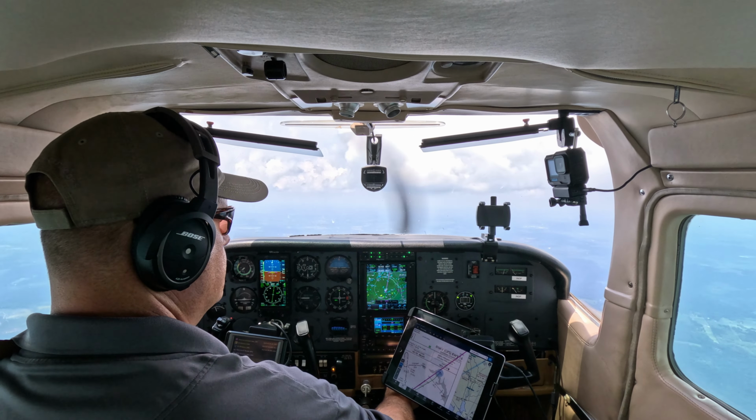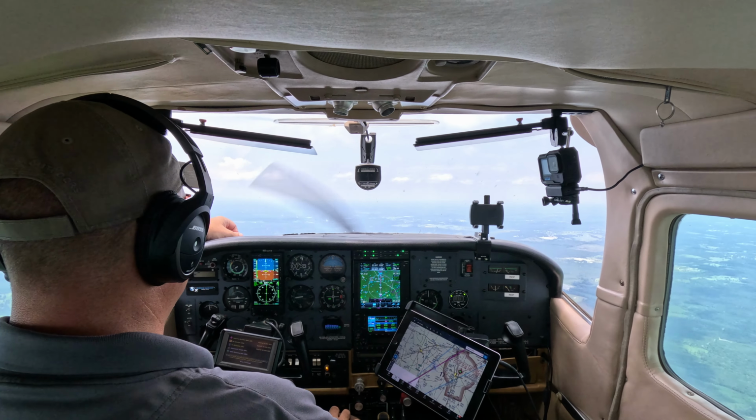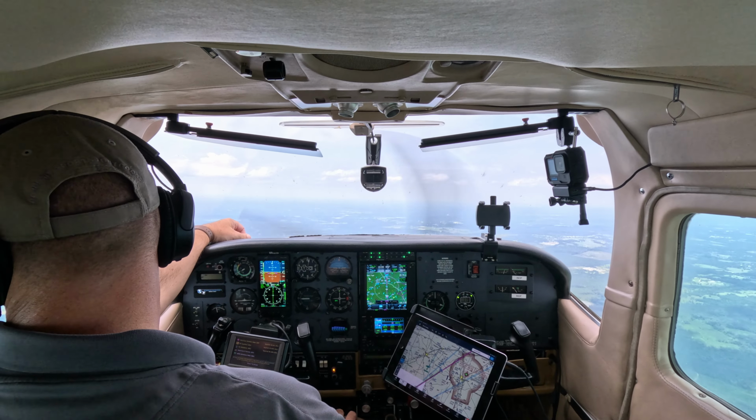We're established in cruise flight. Got about 143 knots indicated. True airspeed of 154 knots, ground speed 149. 28 inches of manifold pressure, 2400 RPM. Got 179 degrees on the oil temperature. And I do have the cowl flaps cracked a little bit.